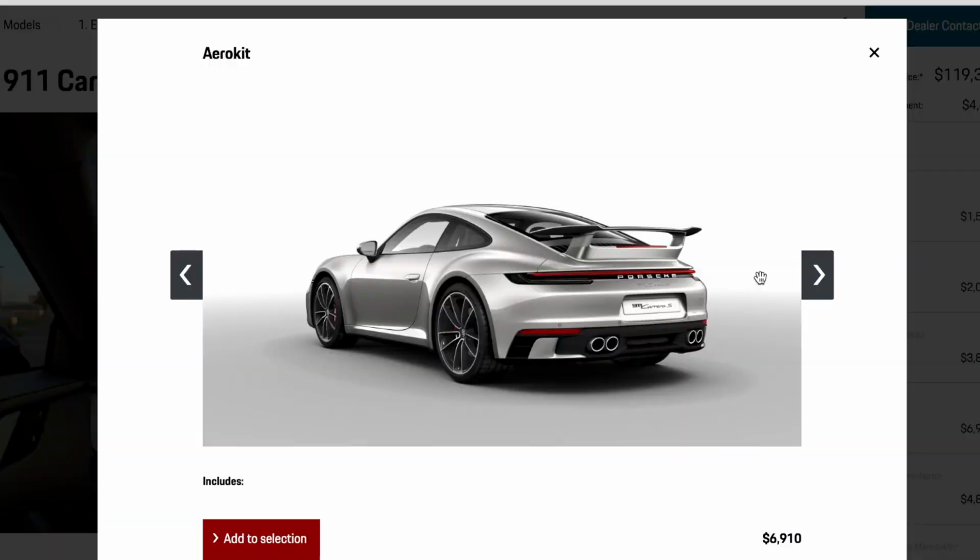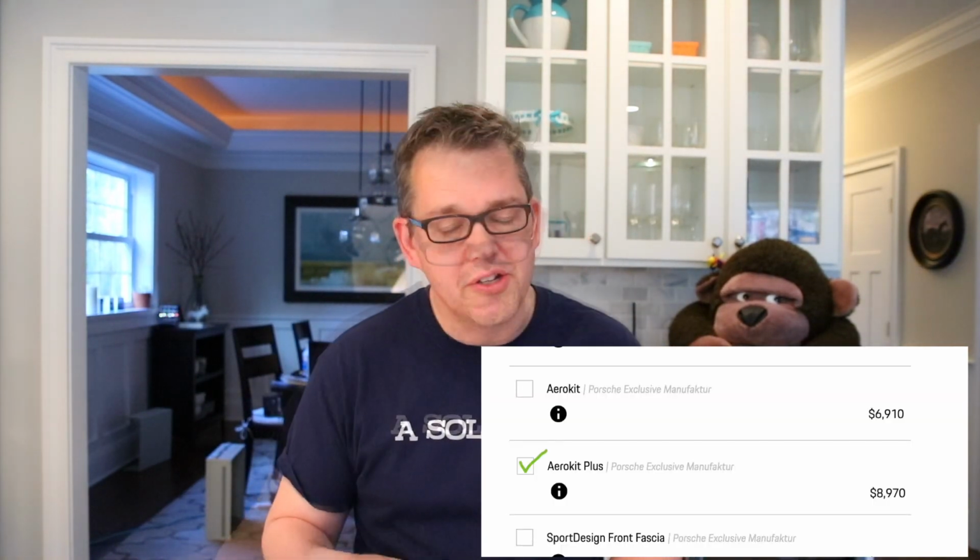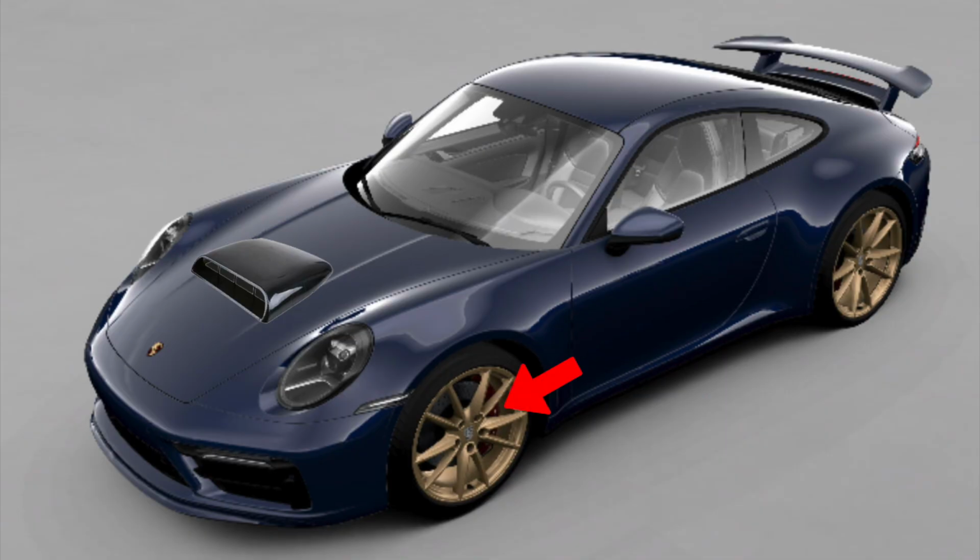But on the other hand, everybody's taste is different, and so if you think this looks fantastic, you should go ahead and get it. But what I would say is, if you're going to the expense of getting the Aero Kit at nearly $7,000, why not spend a little extra and get the Aero Kit Plus, which adds bright color, the gold wheels, a ponytail, and a front air scoop in carbon fiber, just to complete the look. Take it home. Oh, the tragedy.